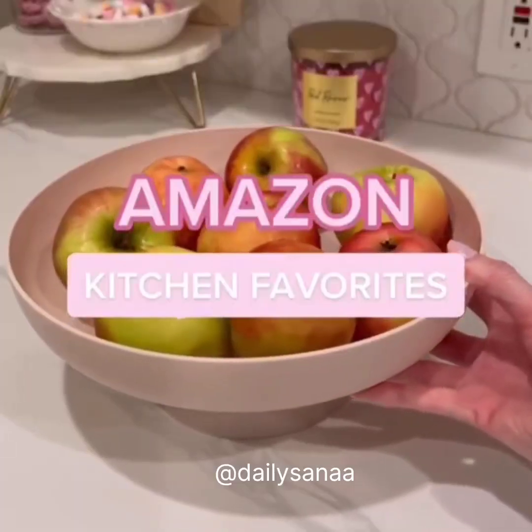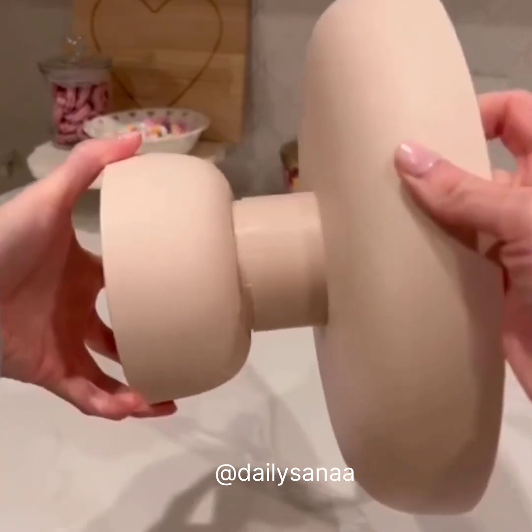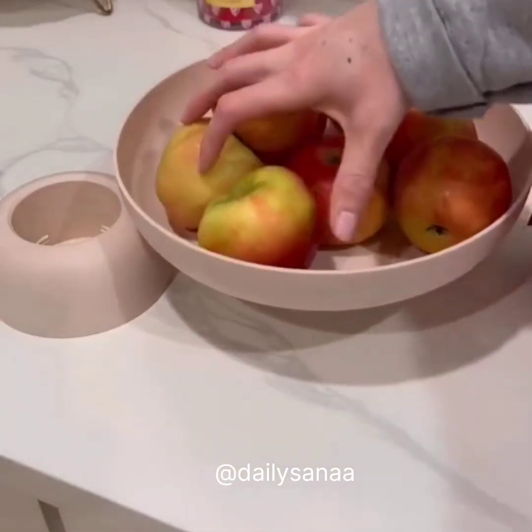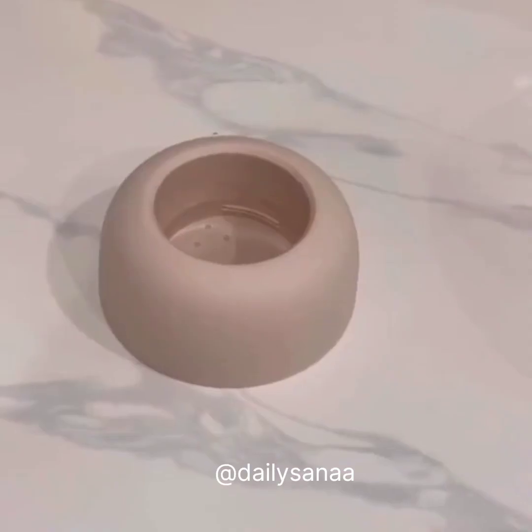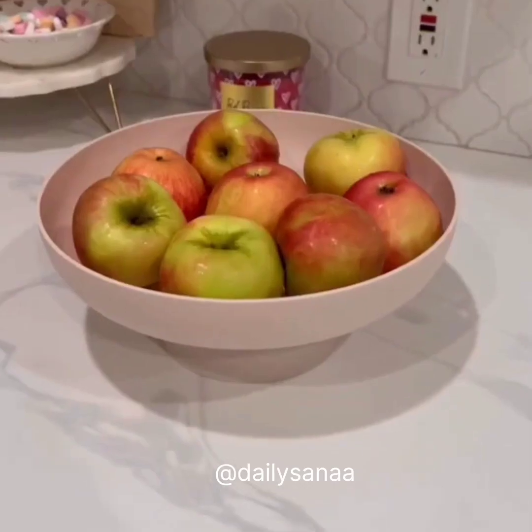On kitchen favorites. This multifunctional bowl serves as a food storage basket and a strainer. It has a removable hollow base and a slotted surface to keep produce fresh, so you can rinse fruits and vegetables directly in the bowl. The water drains down away from the foods and is easy to remove. Plus, it comes in several colors and looks aesthetically pleasing on a counter or tabletop.